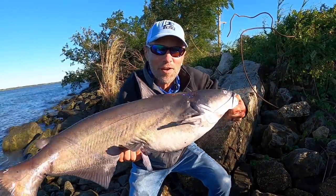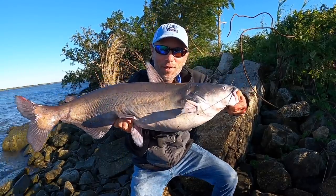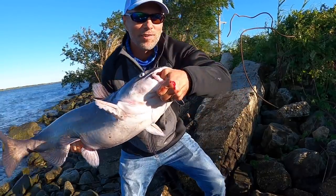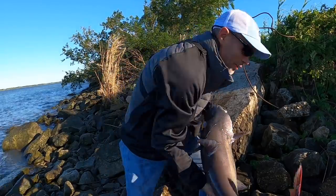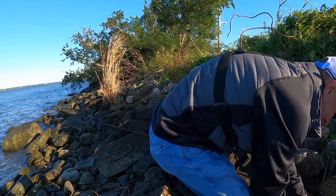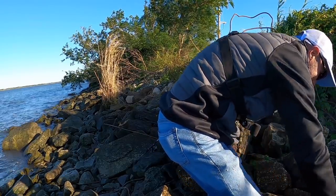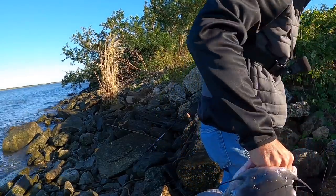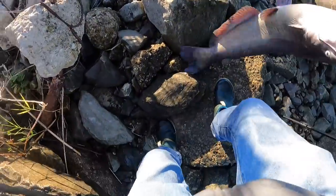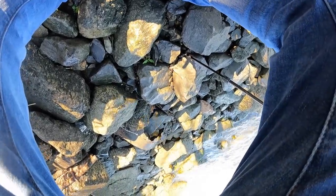All right, I've been fishing 5 minutes, and look what I got. Big beast, big beautiful cat. He busted up my knuckles when he tried to get away. Oh, he's biting my hand. What a pig. Oh, ow. Now he ripped up this hand. Can't say I blame you, dude. I get it. Should have worn some gloves.